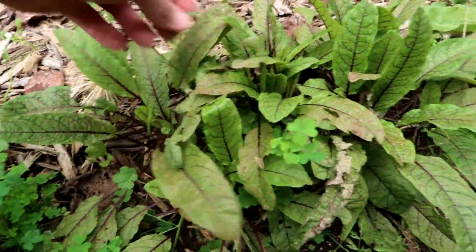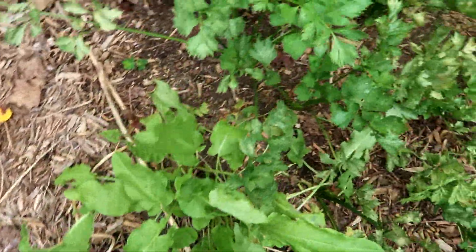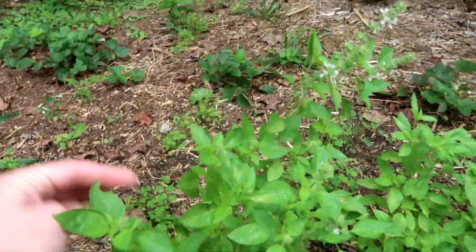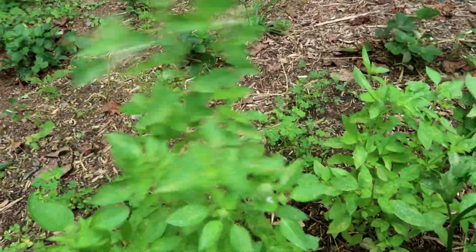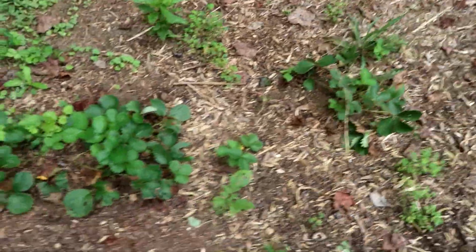More sorrel up top here, both varieties. And some lemon basil going to flower. Harvesting some of this for the bunnies as well. And then some of our extra strawberries, still doing well over here in the shade.